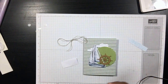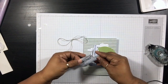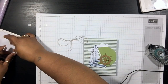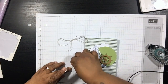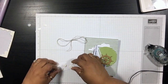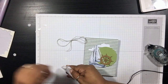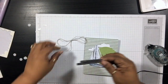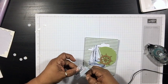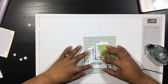So I'm going to adhere the bottom of this with a little bit of adhesive, and then we're going to stick this layer down on top of it or under it like so, and then we're going to pop that up on dimensionals as well. I'll probably do 4 or 5. One right in the middle. So I'm going to pop these up on dimensionals, take the backing off, and then I'm going to adhere the bow to the back of this. Kind of like so. So this can kind of stick down a little bit. Sort of like that. And then we're going to adhere it to the bottom of the card like so.